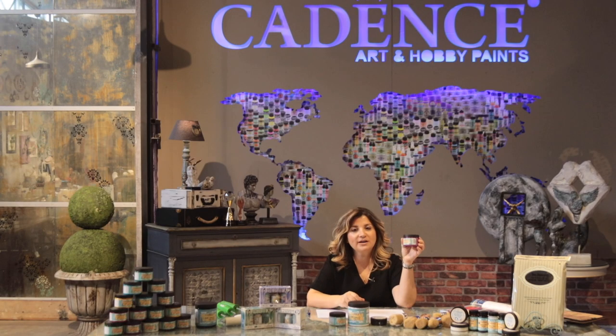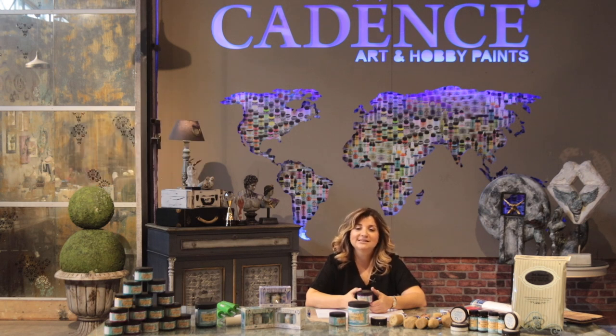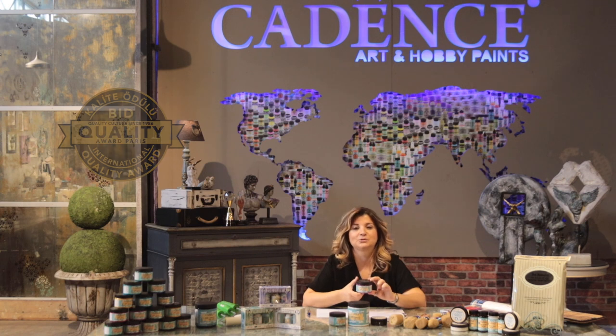It is very chalky home decor. It belongs to the Cadence all-purpose acrylic family. It is water-based and non-toxic, and it is certified by Euronorm 71 and also CE, which means that you can safely use it with the family and the kids. The quality of the product is also confirmed by international awards as well.